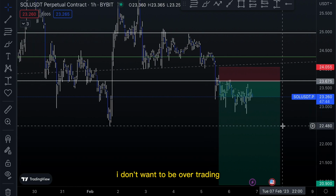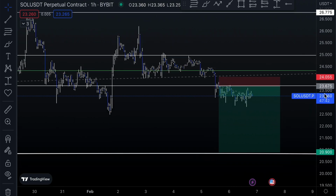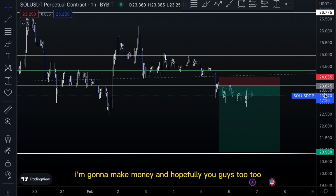I don't want to be over trading this month because I'm really not sure which way the market is going to go, to be honest. I'm bullish, I'm bearish one day, so I'm just kind of playing the range, playing the strategy. Doesn't matter whether we're bull or bear, I'm going to make money. And hopefully you guys too.